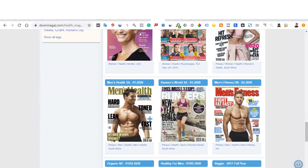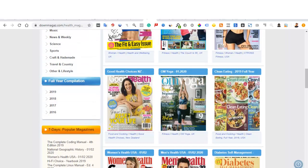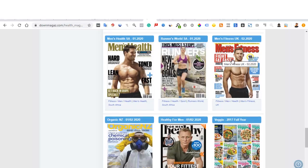Hard. Let's see what's there. Fight fast. Fat fast. You can see that's a very nice name, right? This one that we saw here says get fit and lean fast. This one says fight. So you can even say fight belly fat fast. You can see it. Fight belly fat fast. That's really a good one.